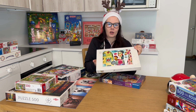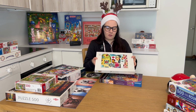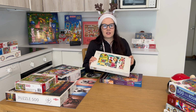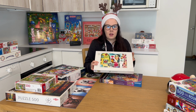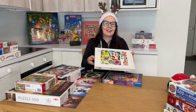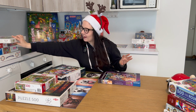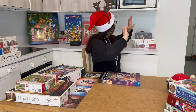I guess that's how it works, that puzzle brands buy the license or ask artists to do something for them, so I would love it. Obviously she doesn't have a business, but I would love to see these actually sold somewhere. What do you think? Okay, then we have one more puzzle before we get to the Christmas puzzles.